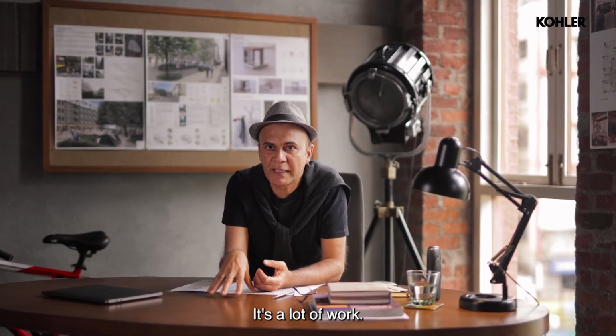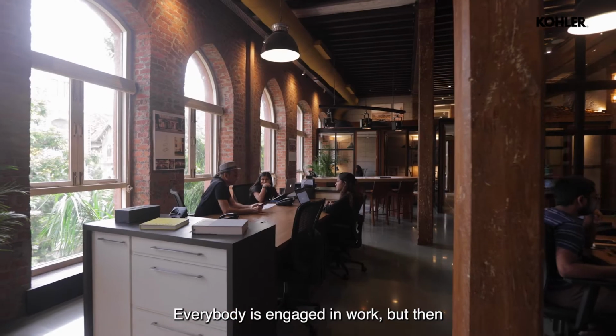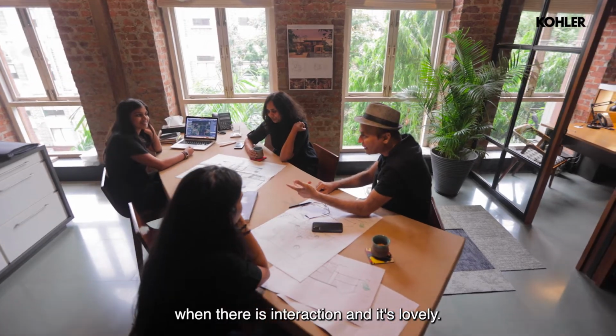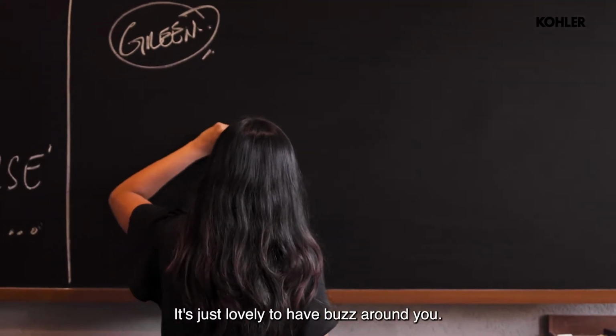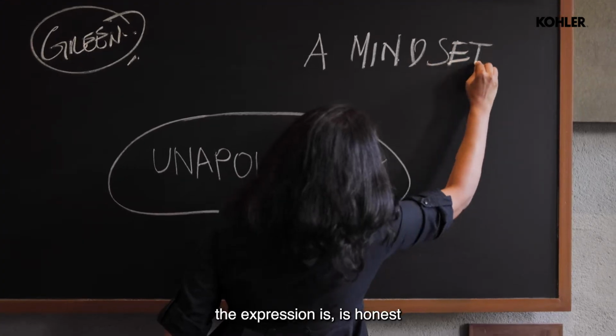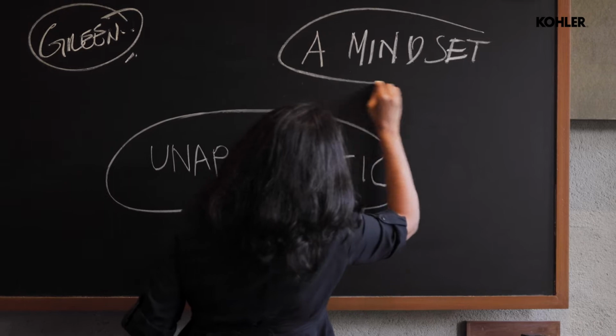It's a lot of work. Everybody is engaged in work, but then there are those hours in between when there is this interaction, and it's lovely. It's just lovely to have buzz around you. People come in and write on the board what they feel like writing. The expression is honest and it's complete.